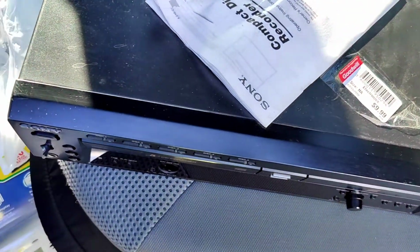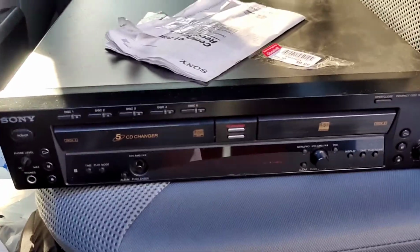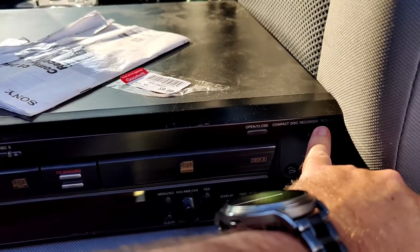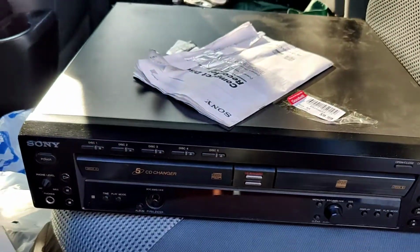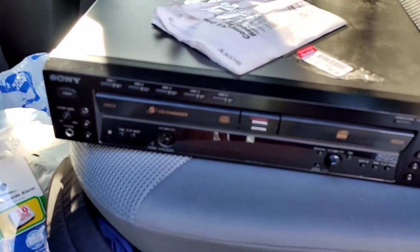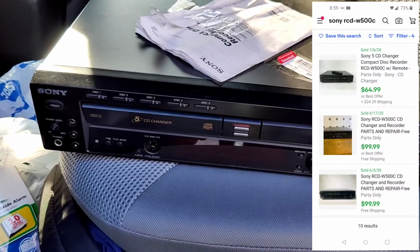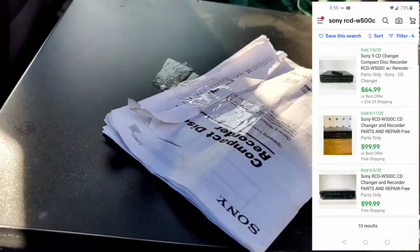I got this Sony 5-disc CD changer and recorder. It is a RCD-W500C. I paid $10 for it. I don't know if it's working or not, but in the store I looked up parts comps and it's $60 plus shipping, so I went ahead and got it.